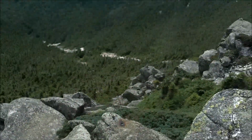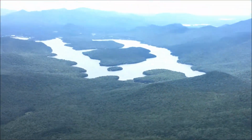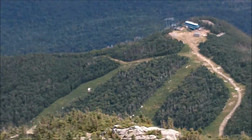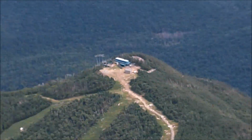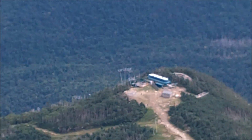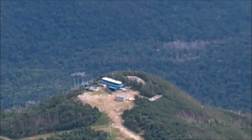Check this out. Look at this amazing view. It's just Whiteface. Look at all that. This is a giant castle. That's where we came out earlier. I think you can see the rock. You can see the rock and the little summit. Yeah, we're pretty high up. Do you remember the rock I was parkouring on? Well, that's it.